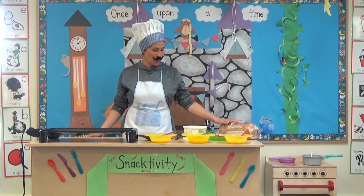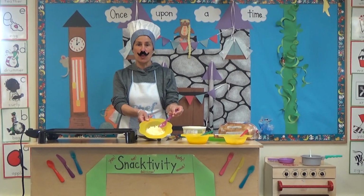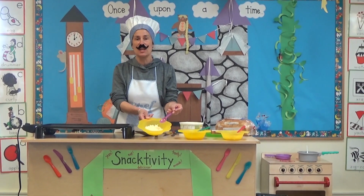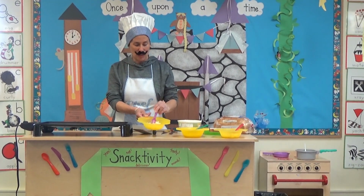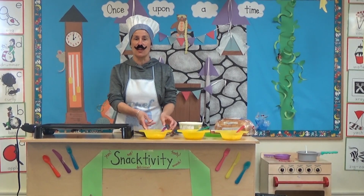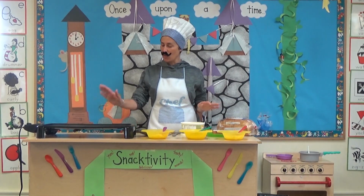So white bread, I have some shredded mozzarella cheese, 3 different bowls. I'm using 3 different colors today. You can use 2, 3, or 4 different colors. Today I'll be using 3. It's got to be the white mozzarella cheese shredded because it picks up the food coloring colors nicely. Also a little bit of margarine. You're going to spread that on the bread before putting it on the grill.